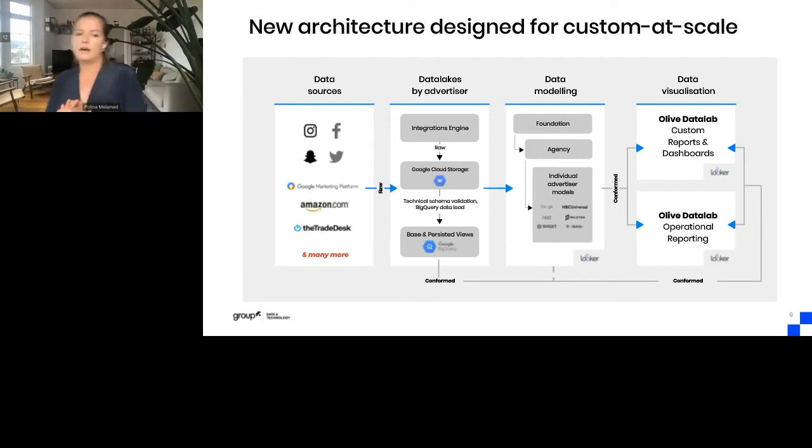So for instance, NBC Universal and Peloton are clearly two very different businesses, and they care about very different things. Something like cost per acquisition would be a unique metric that each of those would define in their own ways. Because we had individual advertiser level models, we could define that for each advertiser and have it live in that data modeling layer.